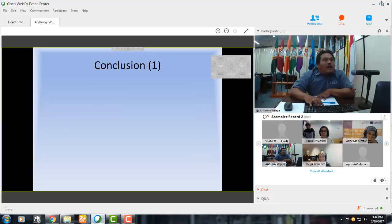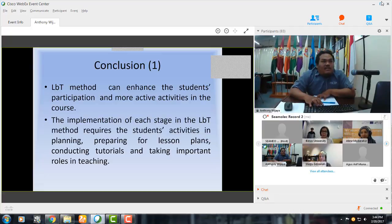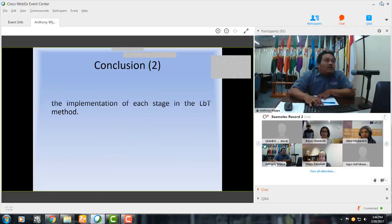Okay, maybe I go to the conclusion. The LBT method can enhance student participation and more active activities in the course. The implementation of its stages in the LBT method requires student activities in planning, preparing lesson plans, conducting tutorials, and taking important roles in teaching.